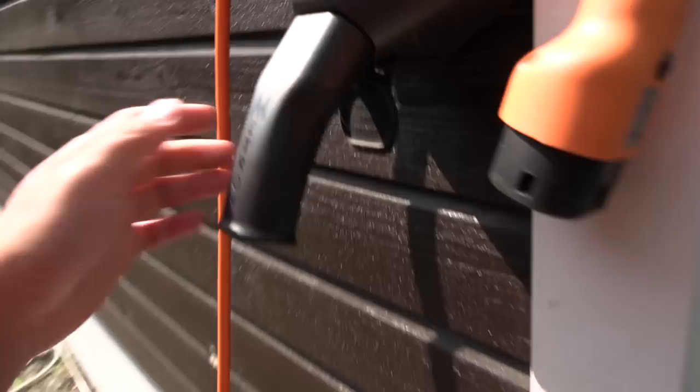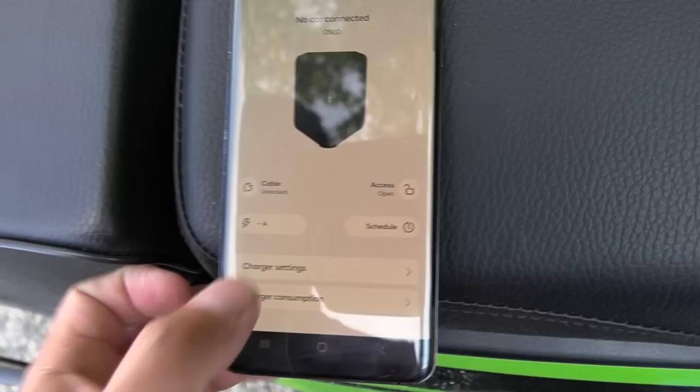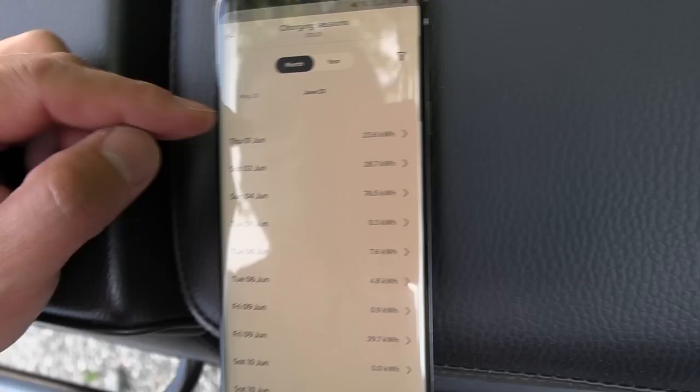We might as well unplug this one for now. But then you have to click, zoop. Okay, and now the session should have stopped. Yeah, so if you go to charging consumption and then find the previous charging session here, we can see that, I have to go to June. Wow, really? 13.7 kilowatt hours.